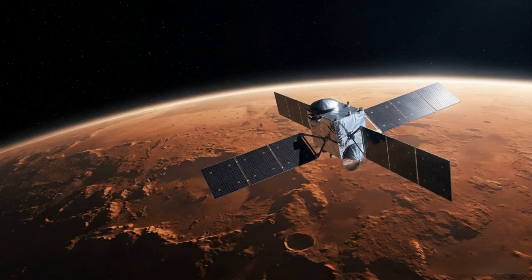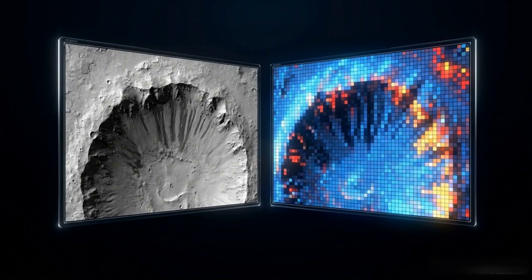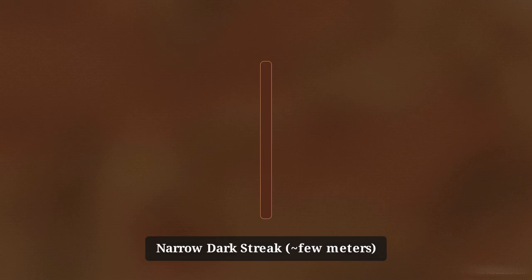Without a rover on site, researchers rely entirely on orbiters. These satellites carry two conflicting tools: cameras that capture sharp, high-resolution shapes, and spectrometers that read chemical makeup in low, blocky resolution. This diagram illustrates the pixel mixing problem.